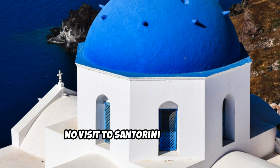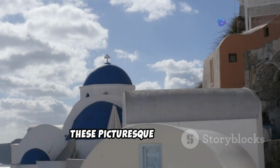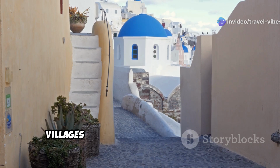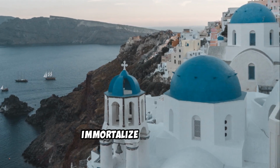No visit to Santorini is complete without a photo at its iconic blue-domed churches. These picturesque landmarks, often seen in postcards, are primarily found in Oia and Firostefani. Take your time to wander through these villages and soak in their serene beauty. Don't forget to snap a photo to immortalize the moment.